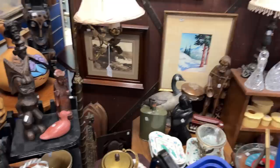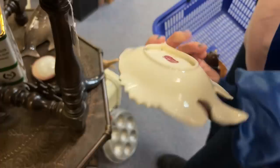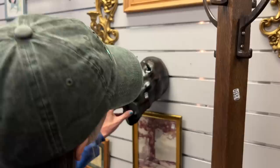Let's see. It's a cool fish. That was a Lefton. It's $12. No sale on this. Oh yeah, it's 20% off, so it's a couple bucks off. I don't know if he's $10 worth for me. He's leather wrapped. He's $48.